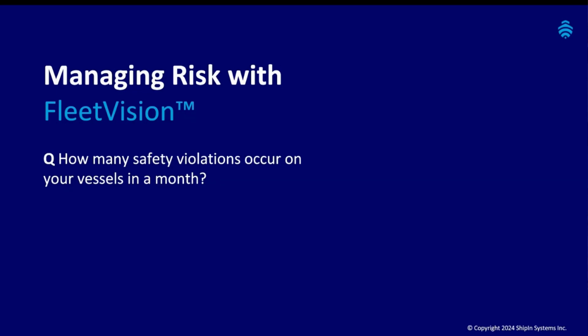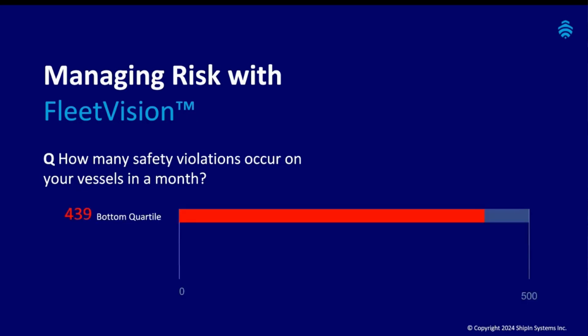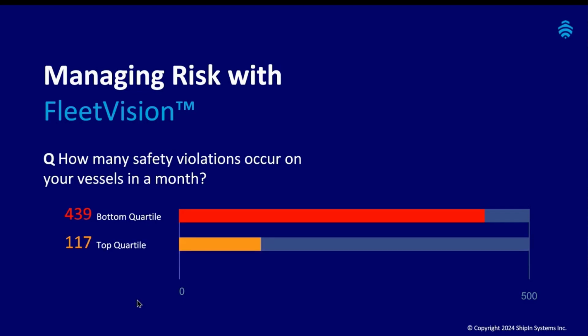Take a moment to consider that, and then we can share that as we deploy the system, in the first month when we measure, the bottom quartile tends to have, and these are fleets that have decided to deploy, so the self-selection has already been done, 439 times on average that the crew of a single vessel, about 12 times a day, are acting outside of the policy, putting themselves, their lives, and the vessel at risk. On the top quartile, you're looking at about 117.